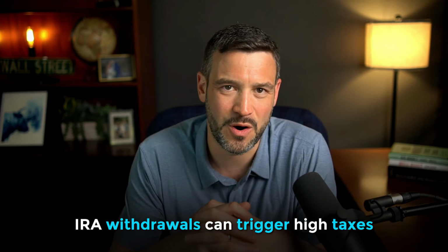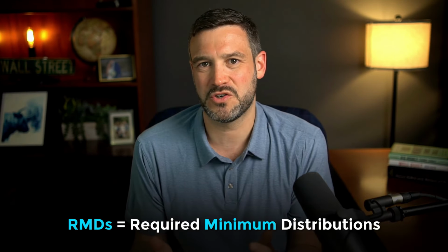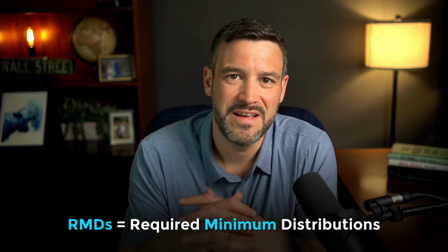You can end up paying thousands more in taxes every year just because of how and when you take money out of your IRA. This is something that blindsides a lot of retirees from a tax perspective, and they're called required minimum distributions, or RMDs. These are mandatory withdrawals from tax-deferred retirement accounts like IRAs and 401ks.